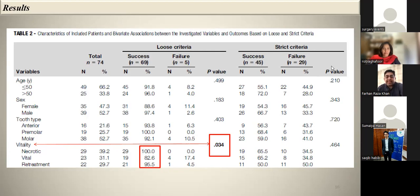So it means that ideally retreatment should have been excluded out of the study. But since they have taken it in, then a subset analysis of the retreatment cases should ideally have been there, which is not there. So that's one of the limitations.